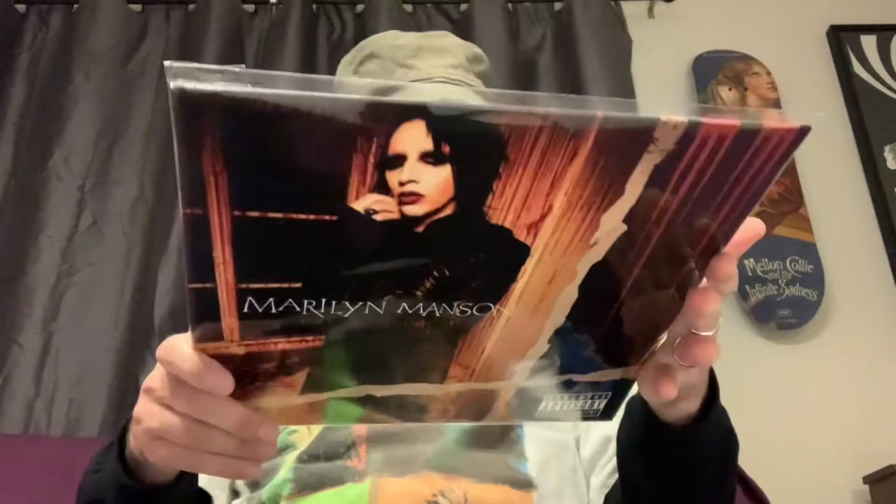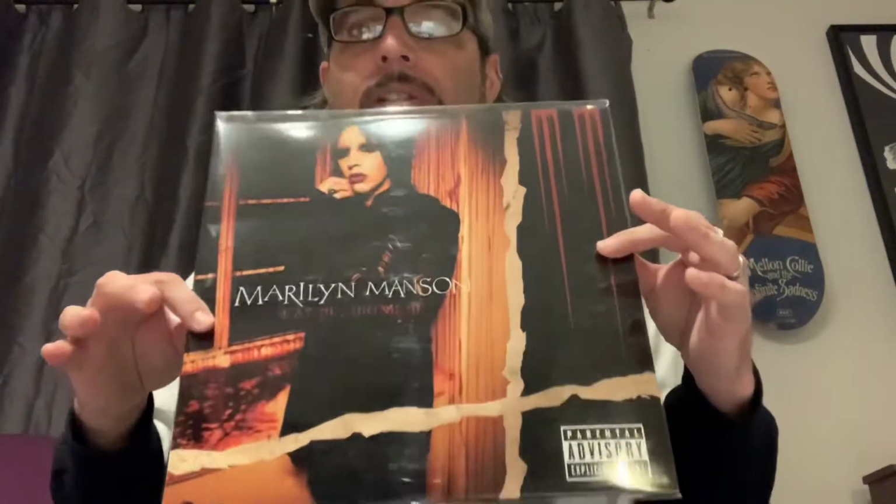Next record I'm going to show you is a bootleg, and I plan on doing a massive video on this band because I have some orders on the way where it's going to complete my collection. And it's Marilyn Manson, and this is Eat Me, Drink Me. Came out, I think, 2007. But this is a 2020 pressing. This is a bootleg. It's never been officially released on vinyl.